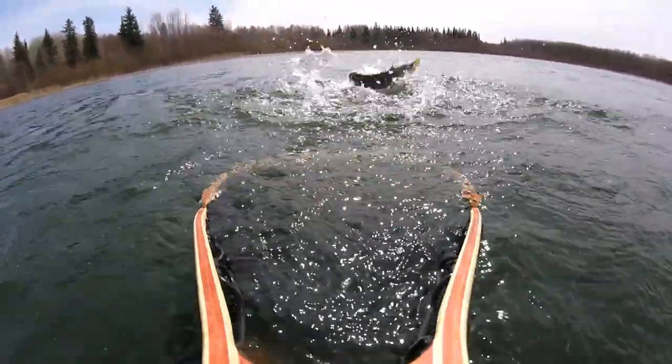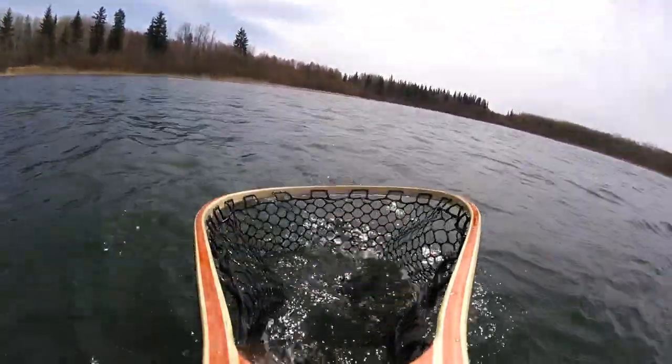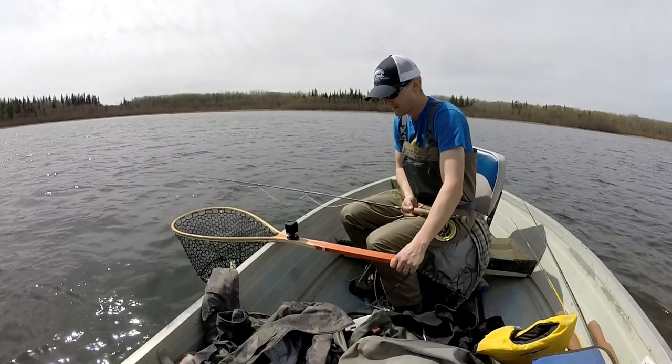And that's a tiger trout on a chironomid. That's pretty sweet. I've never caught one on a chironomid before, so I'm pretty excited about this one. I like the colors on that.